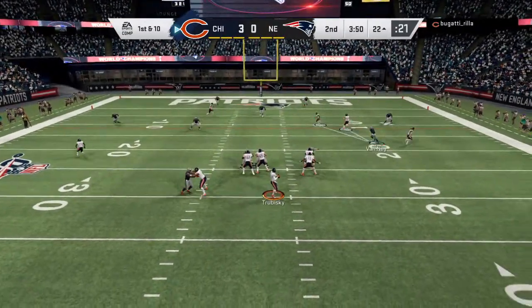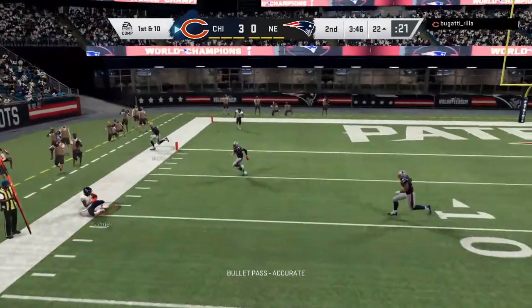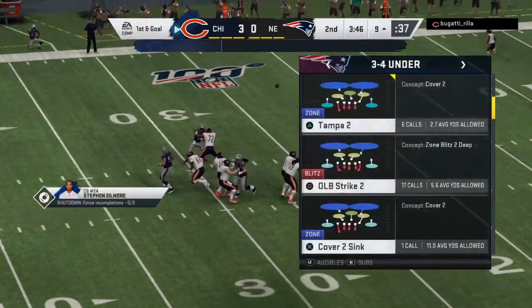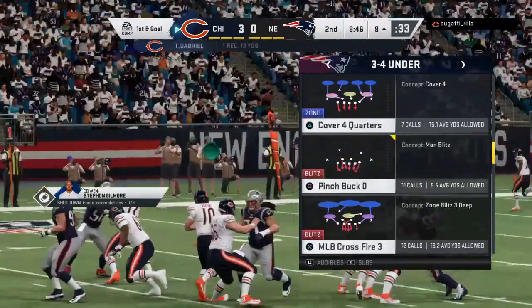Now Trubisky on first down. Open man, Taylor Gabriel. And he'll head out of bounds inside the 10. Mark him down at the 9. They'll get 13 yards for the second play in a row.